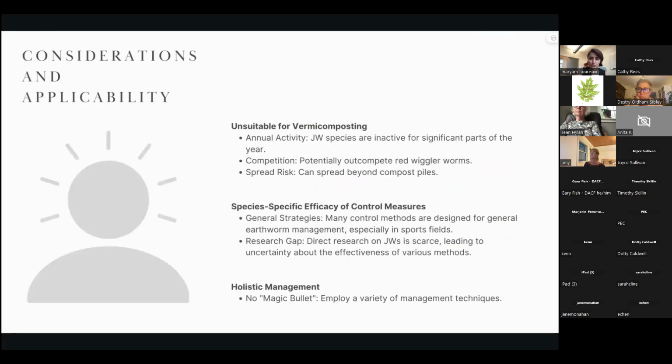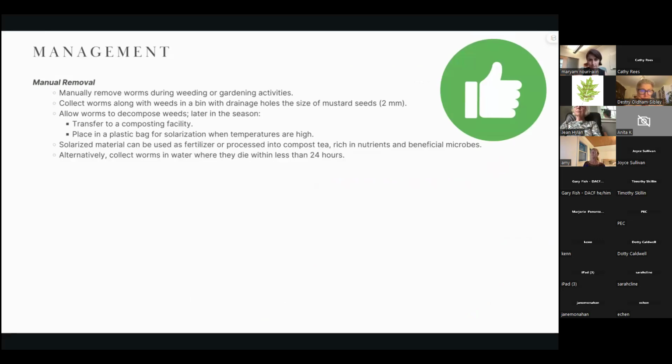And manual removal is another method. I had a picture here too, but it's gone. So another method is to remove them just by hand, which is probably the best and one of the most environmentally friendly, to just hand pick them rather than do anything else, mustard or even solarization.